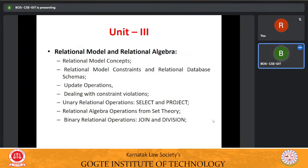Third one, as I said, relational modeling and relational algebra. You'll be studying about various set theory operations on SQL, like the select operation, the delete project operation, you have union, intersection, all that things. You'll be studying under the relational model and relational algebra.